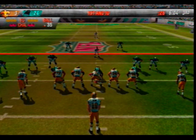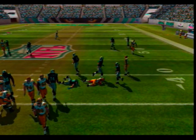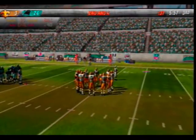Nickelback in this time. Pass play here on first down. Throwing. He hits his receiver. Reed makes the catch, but doesn't get very far. And that's the mark of a solid defense. They close in on you in a hurry, and they don't miss tackles.